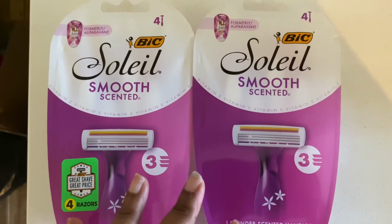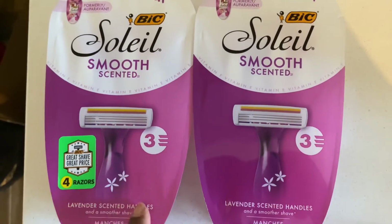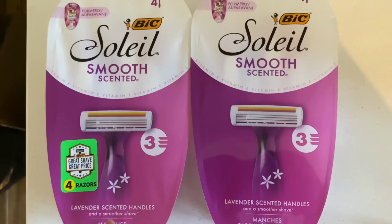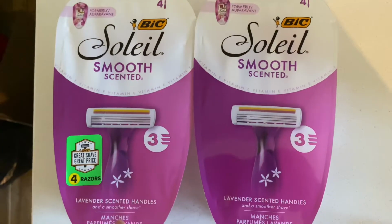Okay, so these Soleil Smooth Scented Big Razors are $4.92 in my store. We have a $3 coupon that came in our previous insert for $3 off, making my out-of-pocket $1.92. Then, y'all, it gets better.